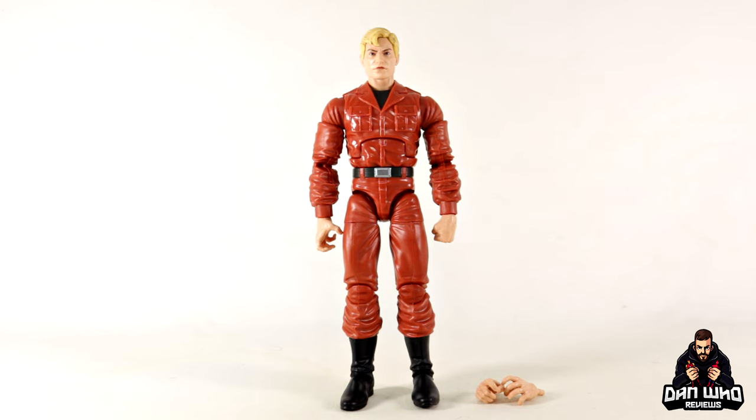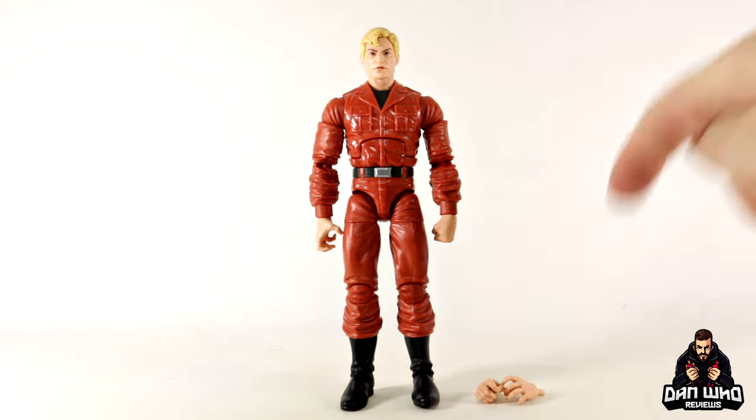Next up, the second most desired figure in this set, at least for me, it is Hank Pym in the jumpsuit. Now, he had been exiled from the Avengers and he was sent to advise the West Coast Avengers. So he didn't wear a costume. He sort of just looked after the compound and eventually did join the team properly. But this is an accurate look from that era, and his only accessories are a set of interchangeable hands.